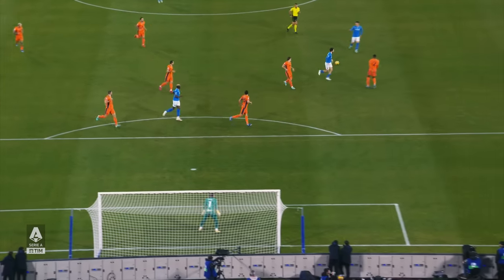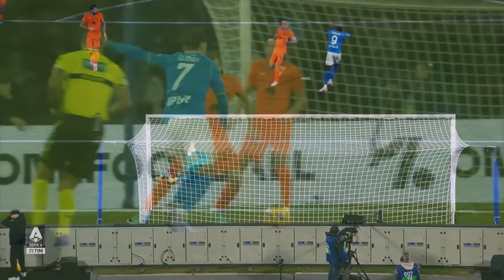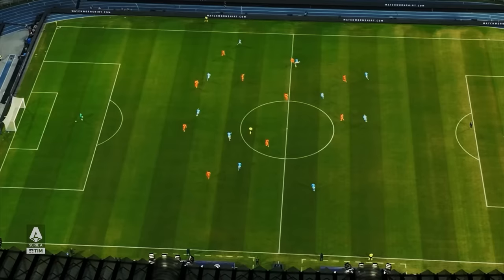Yes, Kvaratskhelia receiving the ball in the pocket, and Elmas, who is a player in good form, played there, giving you this shot. Great save by Sommer, but Elmas started well, and Napoli on the front foot.